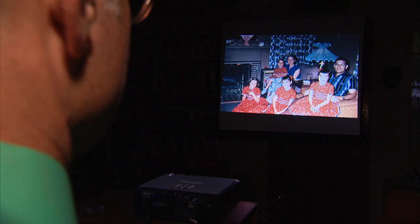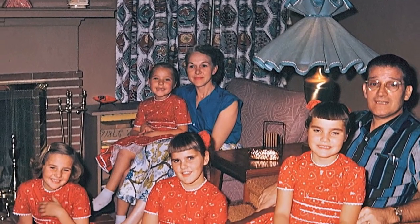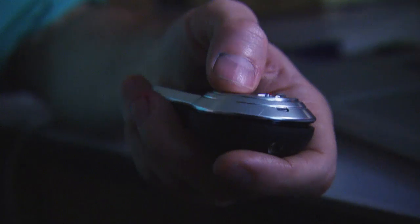This slide was marked Sue and Beanie and their girls. First of all, how much do we love the lampshade? I know, I never noticed until right now. It looks like it has the same trim as the dresses. Rick Rack trim. I remember Rick Rack. Is Rick Rack extinct now? That's what I want to know.